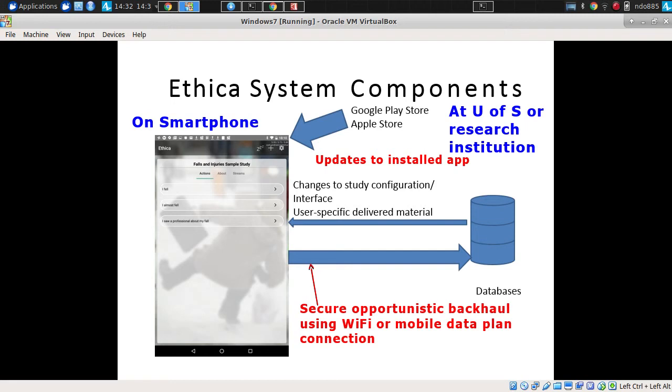And this database, by default, lives in our lab, but some of our partners seek to have the database located instead at their home institution. For example, in our work with some of our provincial ministries of health, they need to have the data about their province stored within their province, and so they'll store it there.